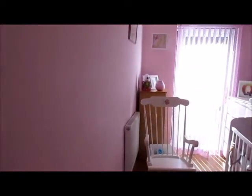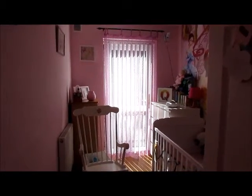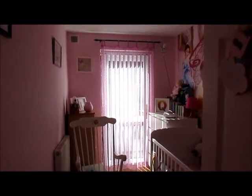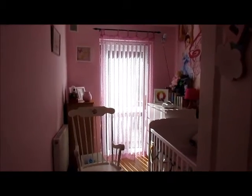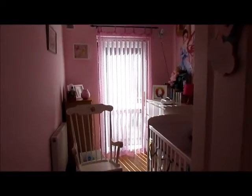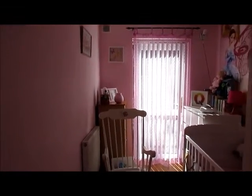So it's a very small, narrow room. As you can see, I've got like a back door in here. I can't really work out why they would have put a back door in this room because we've already got French doors in the living room. So it makes it a little bit awkward on placing furniture. But so I do lack storage in here.